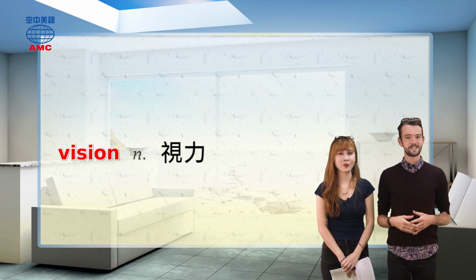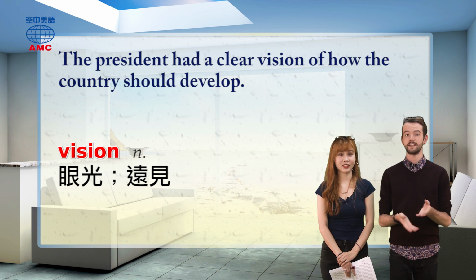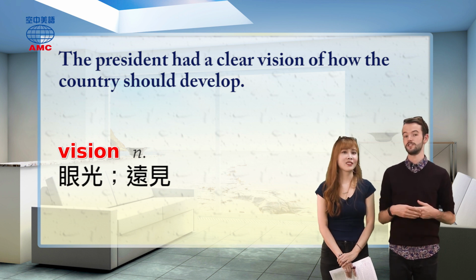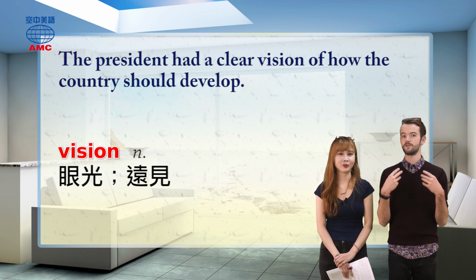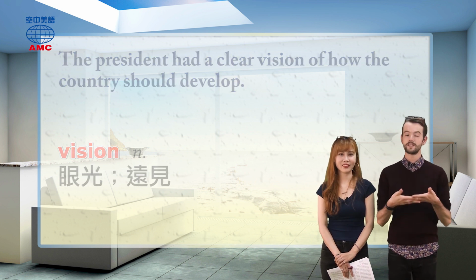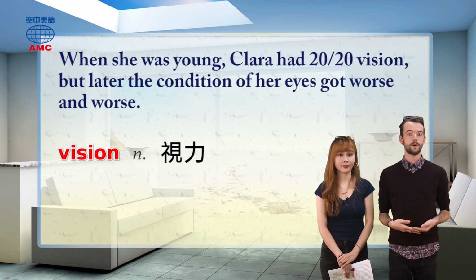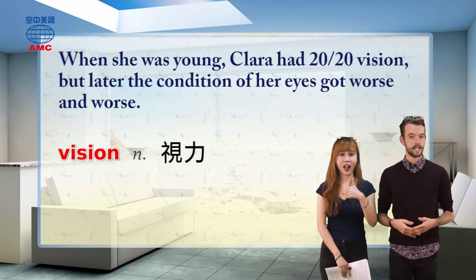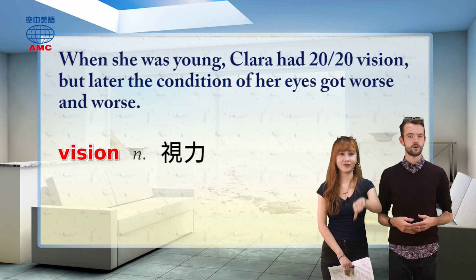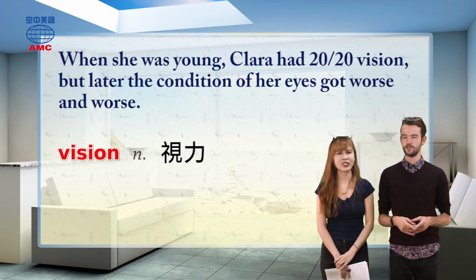And we can also use it to talk about big hopes or dreams. So the president had a clear vision of how the country should develop, for example. He's talking about how he sees it in the future, his dreams for it in the future. Our example for vision is, when she was young, Clara had 20/20 vision, but later the condition of her eyes got worse and worse. So we also had a word 20/20 vision there.